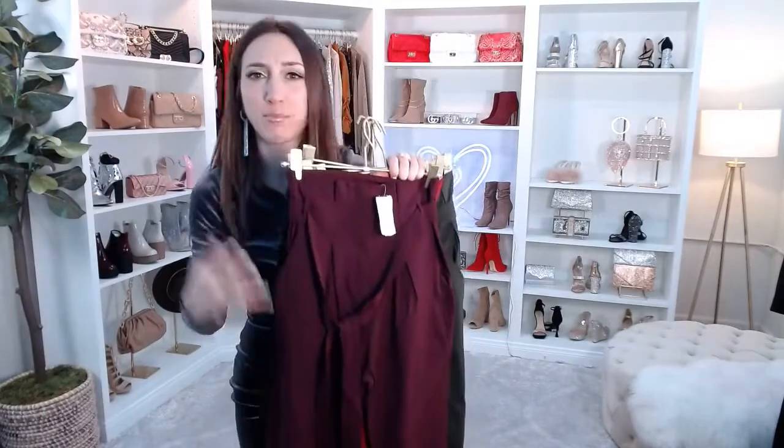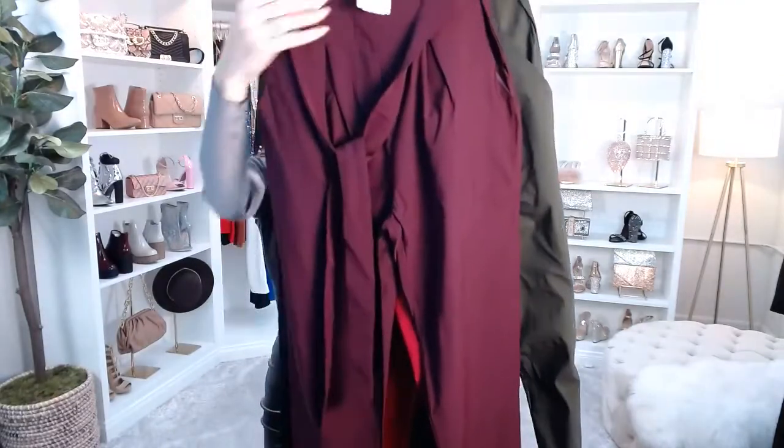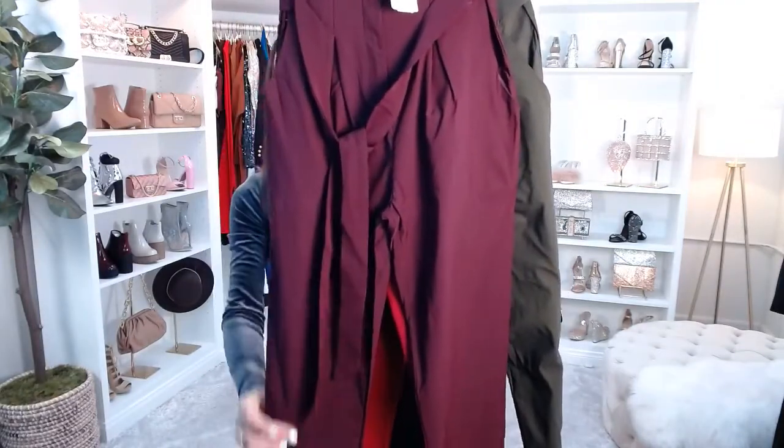So these are really the perfect work pant. If you're kind of feeling like you want to do a trouser, but you're like, eh, I don't really feel like it, I feel like trousers are too structured for me, this is a really fabulous option that's going to give you that snatched waist, going to give you that bodycon moment, make your lower half look really, really great.